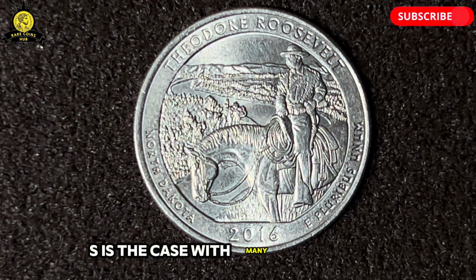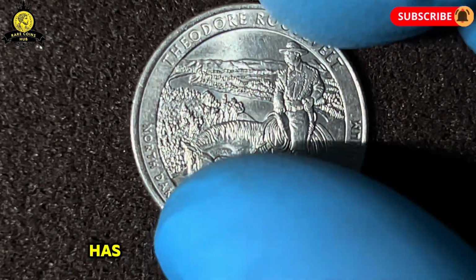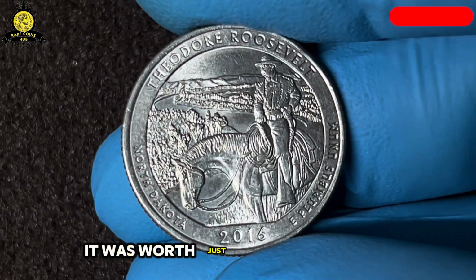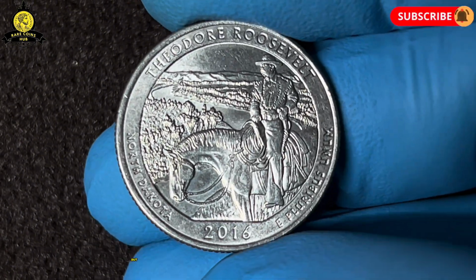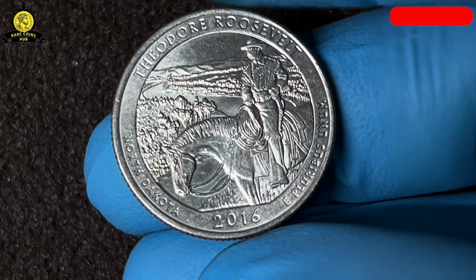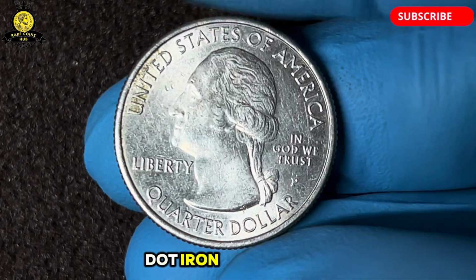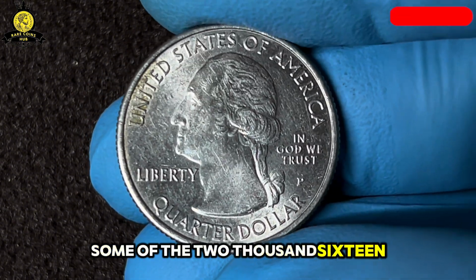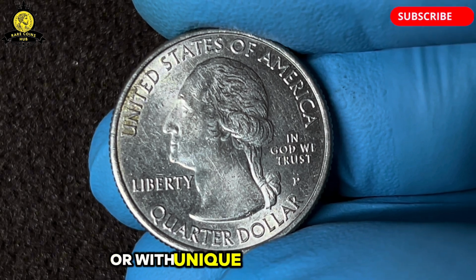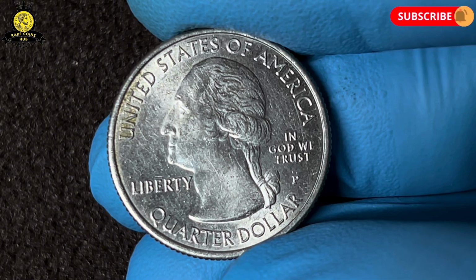As is the case with many of the coins in the America the Beautiful series, the Theodore Roosevelt quarter has seen a rise in its value over the years. Initially, it was worth just 25 cents in circulation, but with the passage of time, collectors have begun to take a closer look at these coins, searching for rare versions and special editions that hold greater value. In recent years, some of the 2016 Theodore Roosevelt quarters, especially those in pristine condition or with unique minting errors, have sold for as much as $92,000 at auctions.